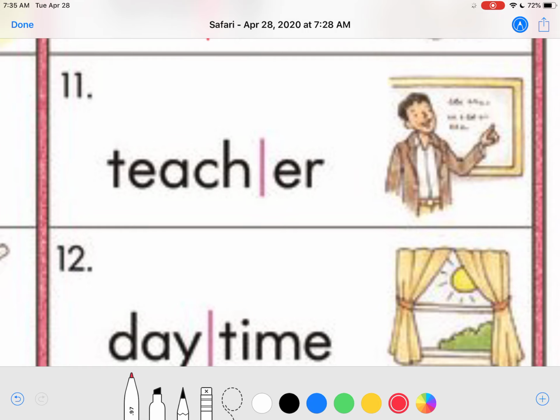Teacher. So remember, there are 2 vowels here, but they're going walking together. The first one does the talking and says his name. T, E, ch. And then that ER comes together with its own vowel sound. Teacher. So trace that line down the middle and give me a 2 on there.